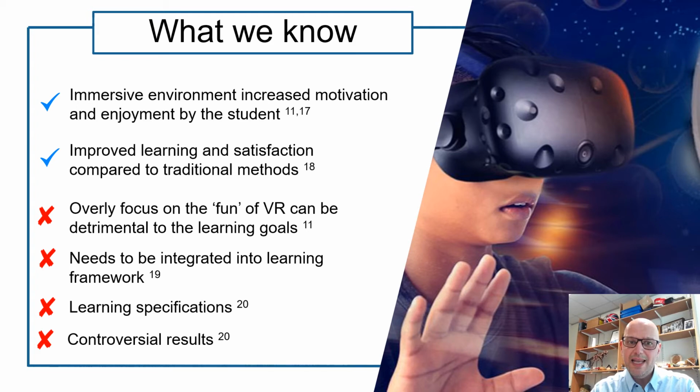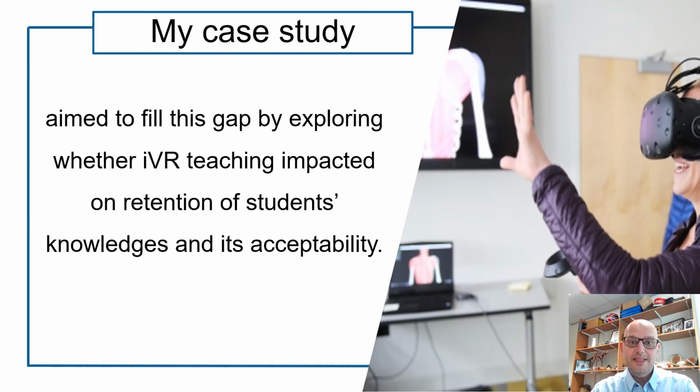However, researchers challenge these findings, suggesting that sometimes virtual reality does not improve learning. So, to fill this gap, while it appears that virtual reality has the potential to complement and enhance pedagogical practice, more evidence is required. And I'm presenting a 4-year-long case study based on a university in the UK.